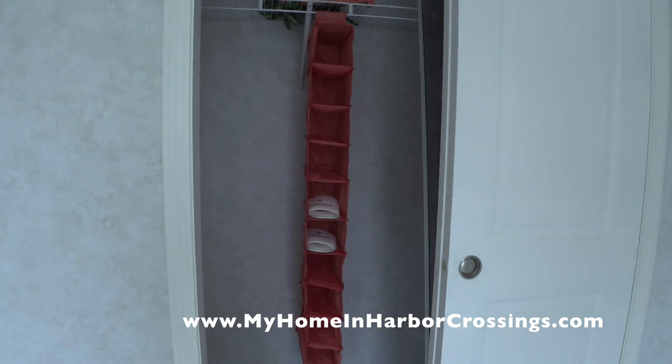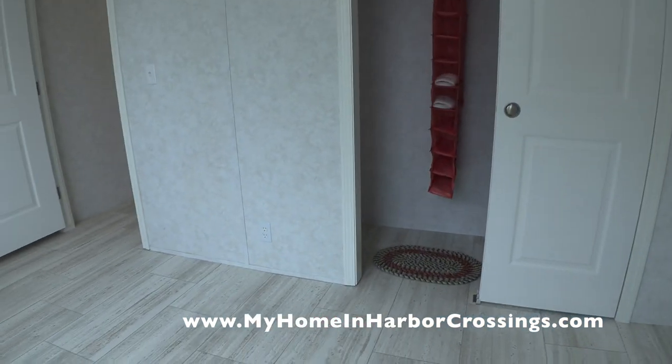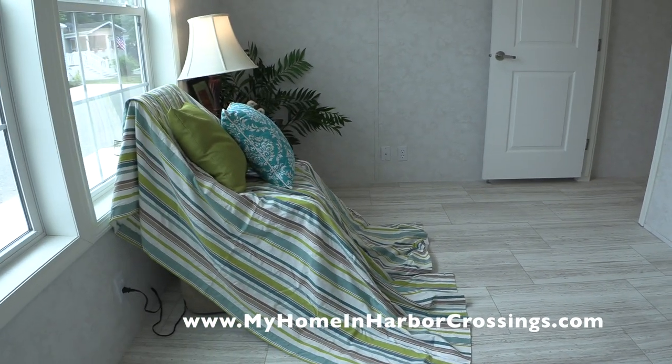And here's the closet. And in the closet is the screens for the Anderson storm doors.